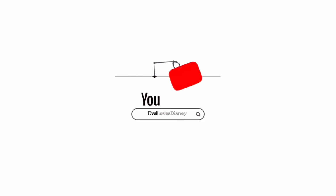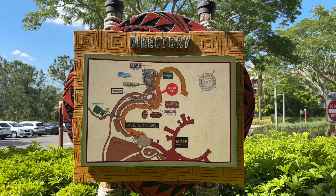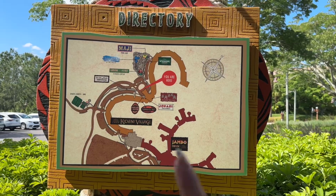Disney's Animal Kingdom Resort today. We're doing some exploration and I'm taking you with me. Now, as you're going to see on the map, this resort is pretty large. So this is our first time in this part of the resort. We've been in Jumbo House, never been to Kidani Village. So really don't know what to expect, but I'm loving the architecture so far.